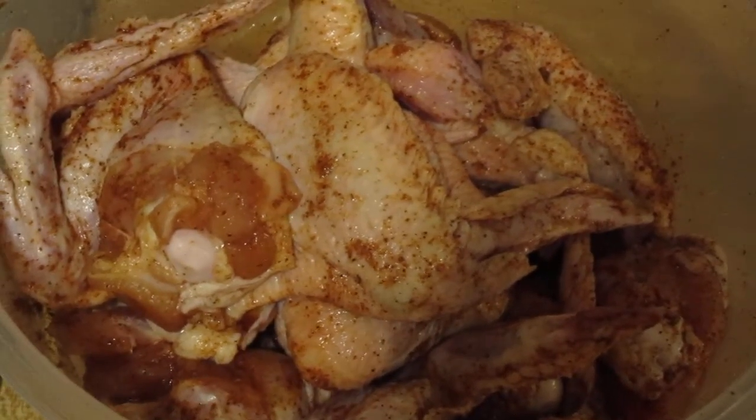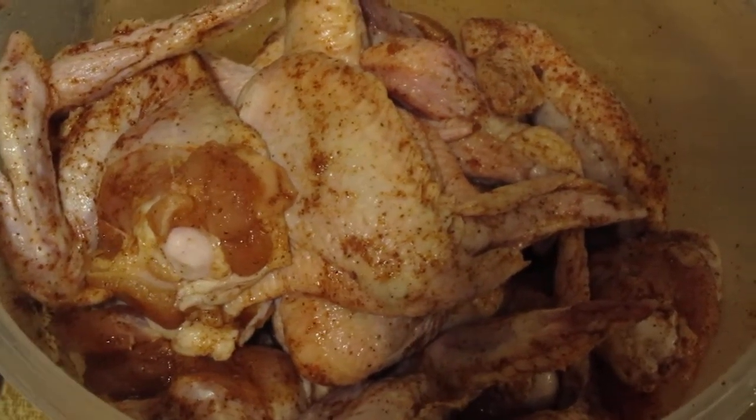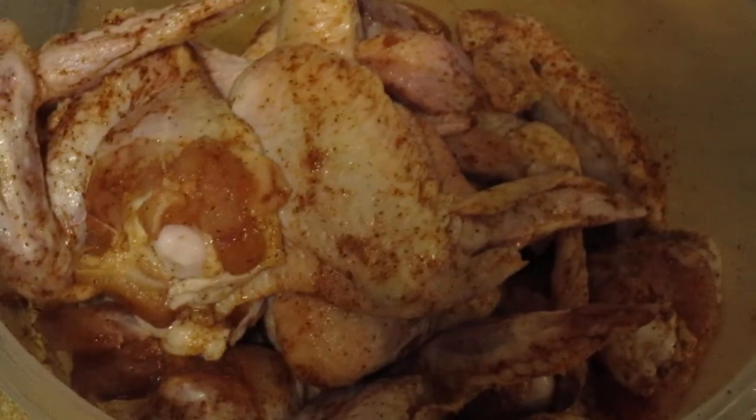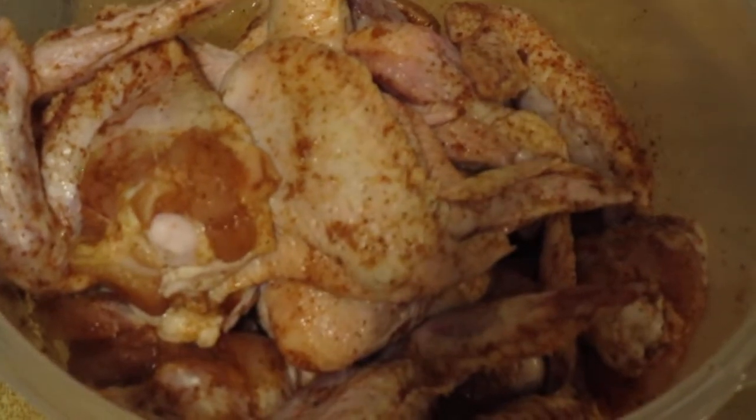But what I'm going to do, you know, I poured that buttermilk off. So I'm also going to pour some of this extra spice off, because I don't really like it that spicy. But this will add a little extra, you know, to the meat mixture for later.